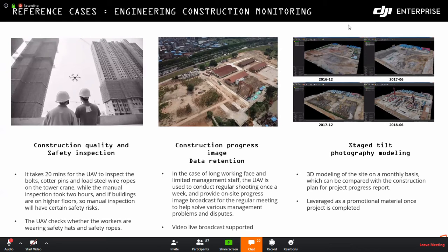Besides, during the flight, if you find some workers or staff not wearing safety hats and safety ropes, you can also inform them to wear the safety hats and ropes to ensure their security.